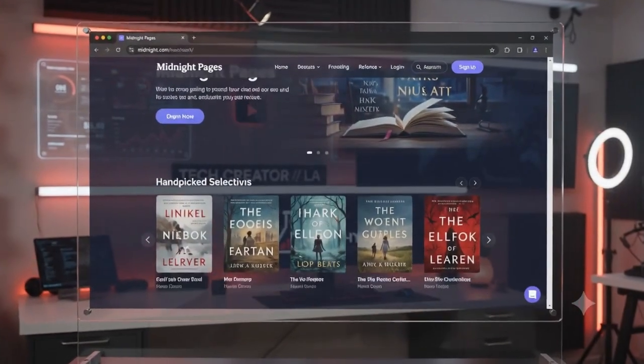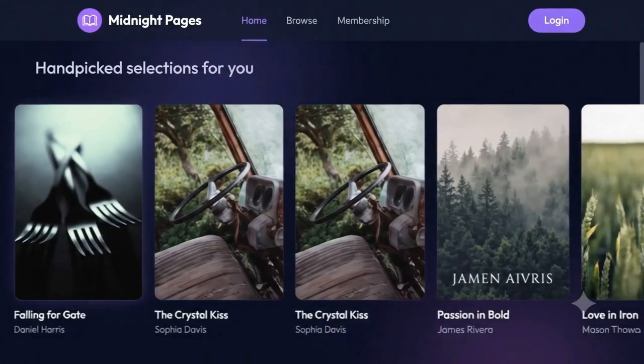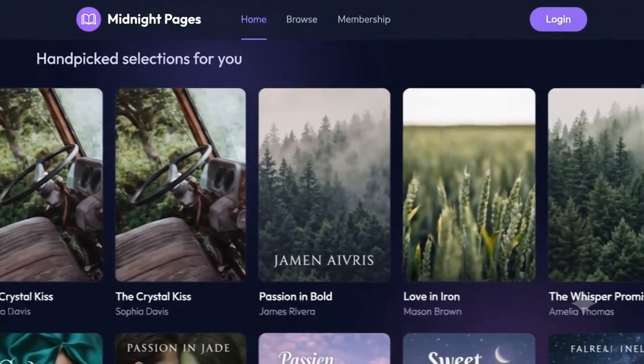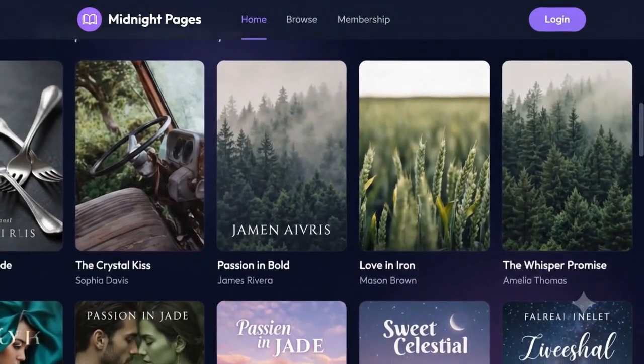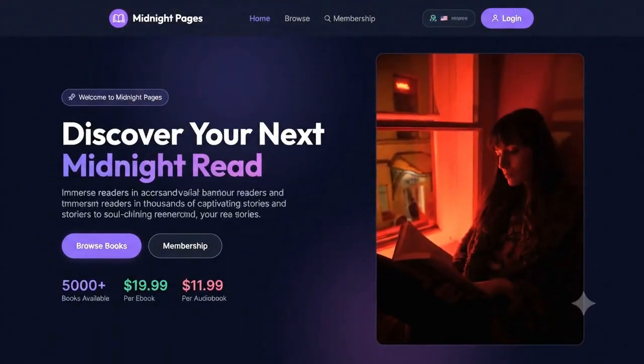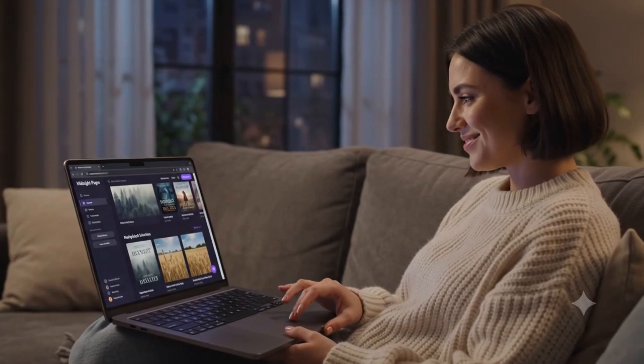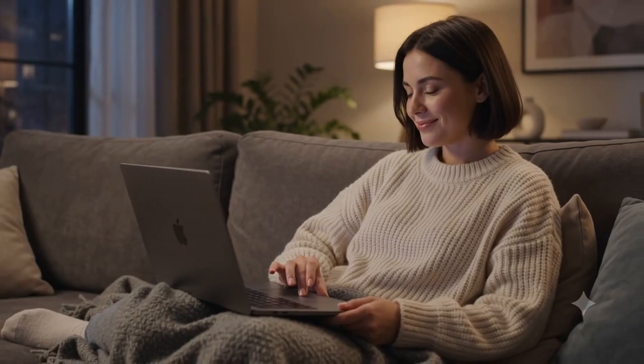Now let's look at the customer experience, starting with the most important part, discovering something worth reading. The platform presents readers with a visually rich collection of books instead of forcing them through a complicated catalog. Once the reader finds the right title, the experience should move naturally from discovery toward reading.